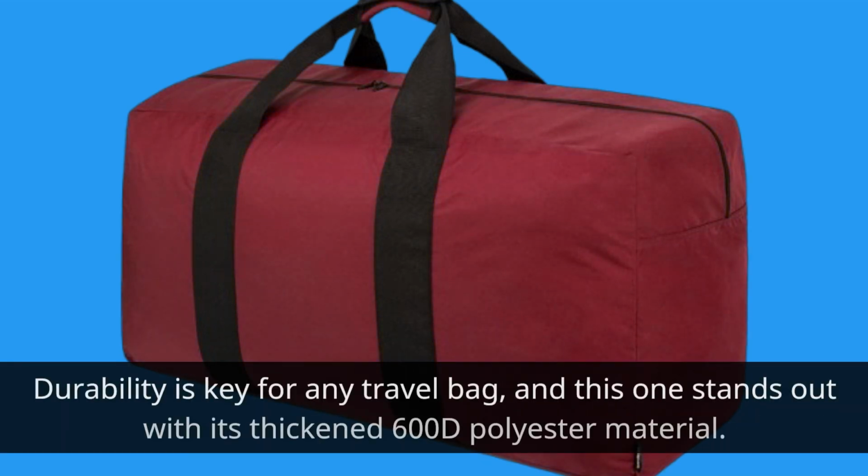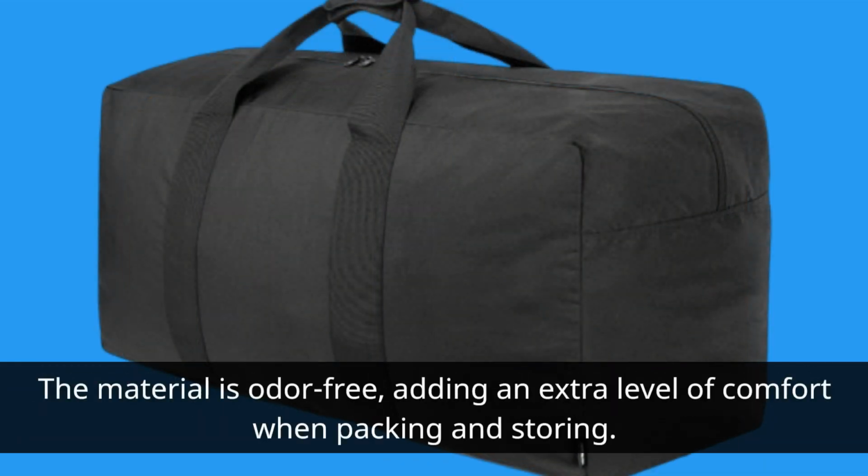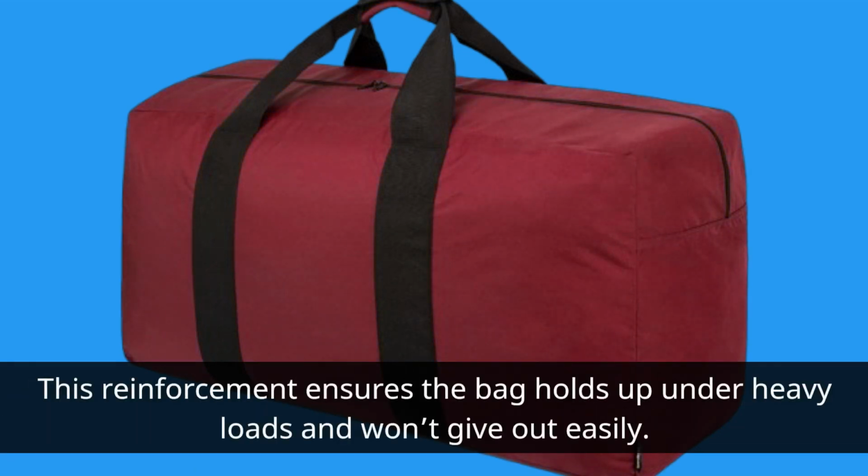Durability is key for any travel bag, and this one stands out with its thickened 600D polyester material. Not only is it water-resistant to protect your belongings from splashes and light rain, but it's also designed to be tear and wear resistant, making it tough enough for rough handling and long-term use. The material is odor-free, adding an extra level of comfort when packing and storing. One feature that enhances the bag's longevity and strength is the tight cross-stitching used throughout. This reinforcement ensures the bag holds up under heavy loads and won't give out easily.